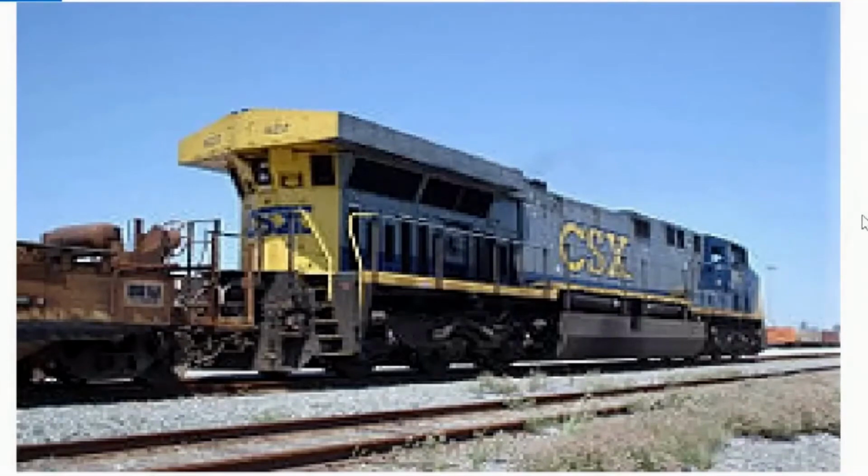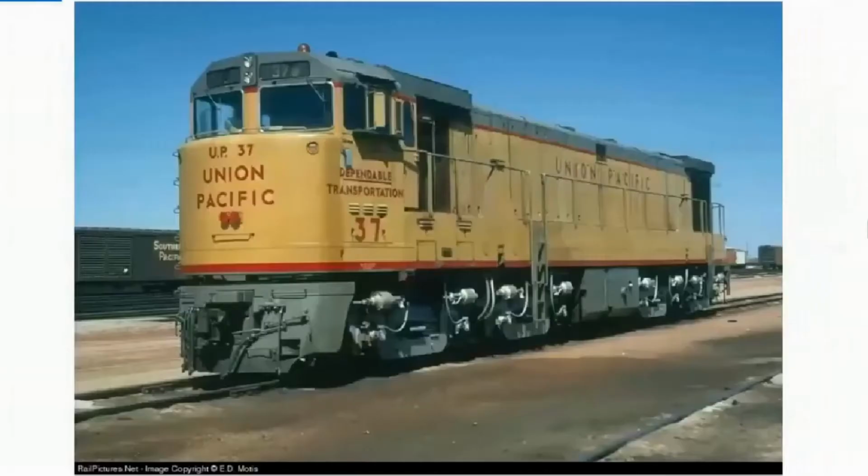And you can tell if you ever see a CSX one. I don't think any of the ACs are running around, but the CSX alternating current high horsepower models, instead of this being blue, they had a blue highlight around yellow lettering. That's how you knew they were the AC models. Okay. So they could tell the guys.